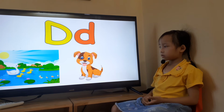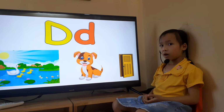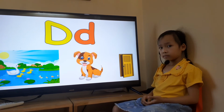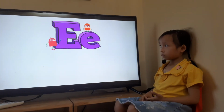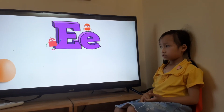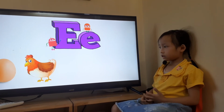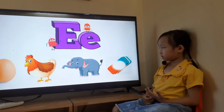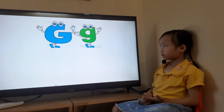And letter D is for? Dog. And this is a? Door. Door, yes. Okay. And the next letter for you is letter? E. Letter E is for? Egg. Very good. And what animal can lay egg? Is a hen. Good. And this is an elephant. Very good. And this is an eraser. Very good.